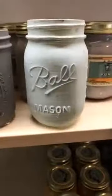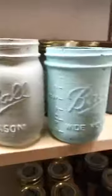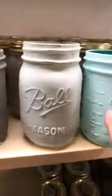We just made more Ice Baby. This is the Ice Baby jar, and this is its cousin Misty Aqua. These are in the same color families. This looks less blue, but this is a very light pale blue. Actually, we just restocked on that.